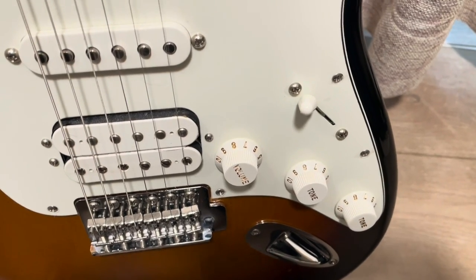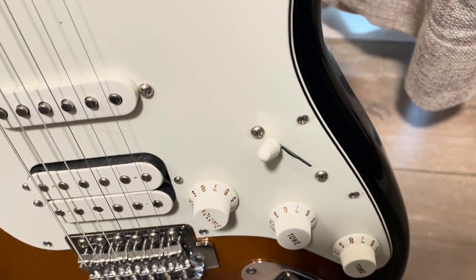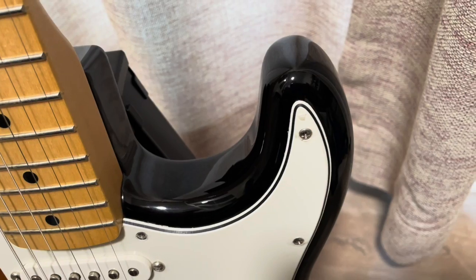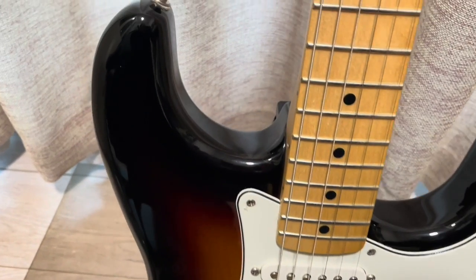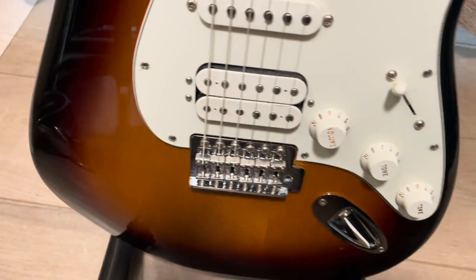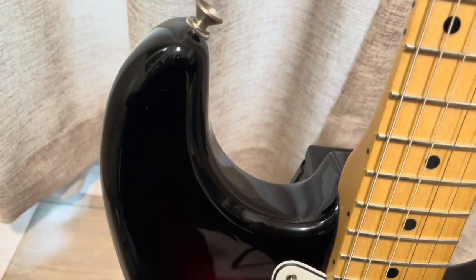And things like the pots and switches, etc. Obviously, the American-made guitars have slightly higher quality fittings and finish, but there's not a great deal of difference to justify a price of 2 or 3 times that of the Mexican-made guitar. The Mexican-made Strat has an alder body, which is the same material used in the American-made Strat. The difference is that in this case, the body is made from 3 pieces of alder. The US guitar is made from 2.